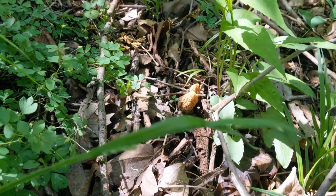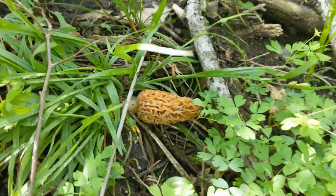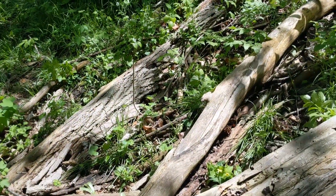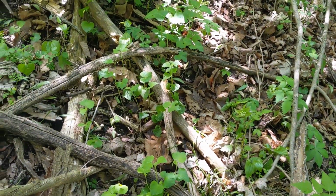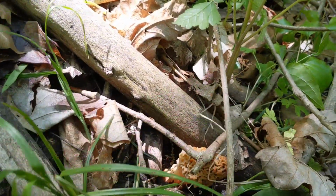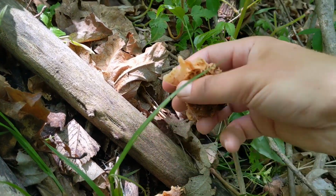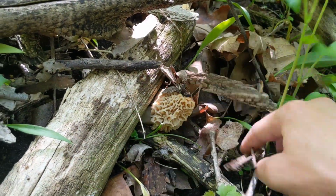Getting closer and closer to the car, so if I start whispering, it's because I'm not far. There's a couple. I just picked up one of my hot spots, was laying right there. So I just stepped over here. And what's this? Don't look like the healthiest of ones, but that's okay. We're gonna let that one spore out like it's doing. For next year, because he's got a nice healthy friend right here, it looks like. Look at that guy.